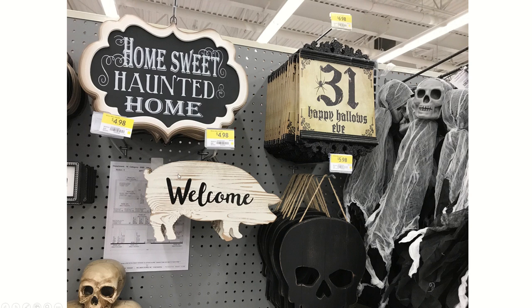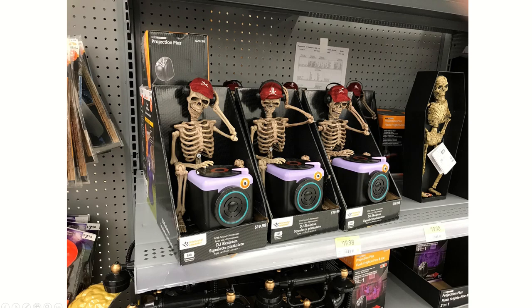By the way, I don't know why there's a pig there. I have no idea what this has to do with Halloween, but he's a little cutie and he's standing there and he says, welcome. So maybe they just had extra pigs and they threw it over in the Halloween section. Don't know. Anyway, we've got this other one here.